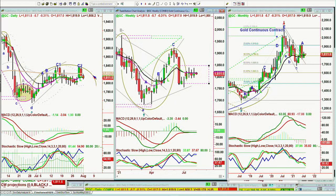Gold needs to get to 1865 or higher to say, I am now out of this range, I'm moving to higher levels. Otherwise, I'm kind of stuck. But on the shorter term, 1780 is really its support that it needs to hold.